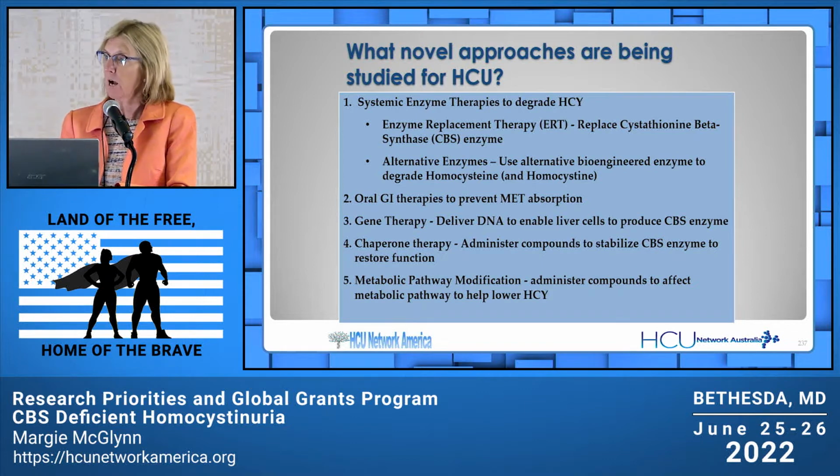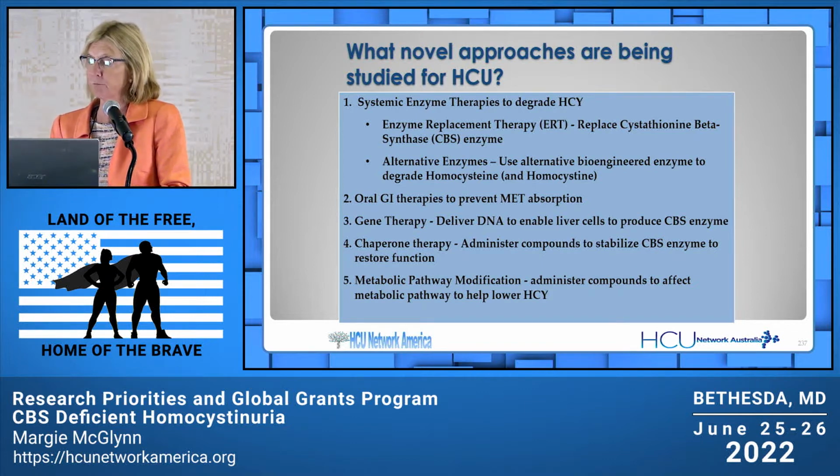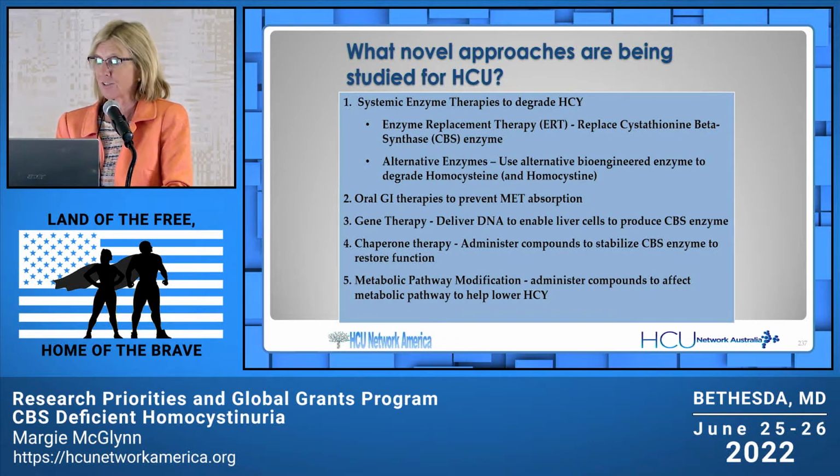And so this describes the mechanism or the type of program underway. And so if you think about the pathway, we all know for CBS deficiency, the main bottleneck or blockage is the lack of an effective CBS enzyme. So first and foremost, can we replace that enzyme so that patients can break down homocysteine? And there are 2 approaches. I think last time we met, there was only one that was being studied, but it's great to see that there are now 2. And the first you're going to hear a lot more about from the next speaker, but that's replacing the enzyme directly.